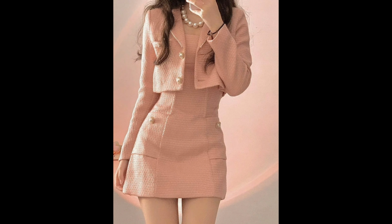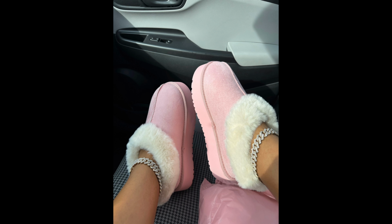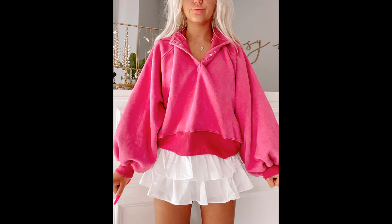We are diving into the world of women's preppy skirt outfits that scream confidence and charm. So if you're ready to elevate your wardrobe, stay tuned.